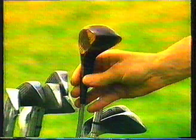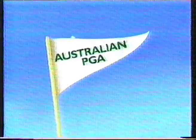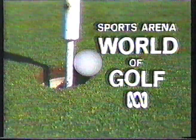ABC brings you the Sports Arena World of Golf. Exclusive coverage of all the major tournaments this year. Live action from the New South Wales Open, the Australian PGA, the South Australian Open and the Australian Open, with all the big names from around the world, including Greg Norman, David Graham and Lee Trevino. From the first tee to the clubhouse, the Sports Arena World of Golf on ABC soon.